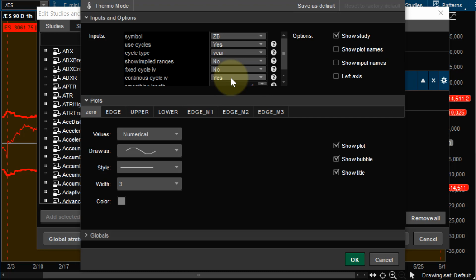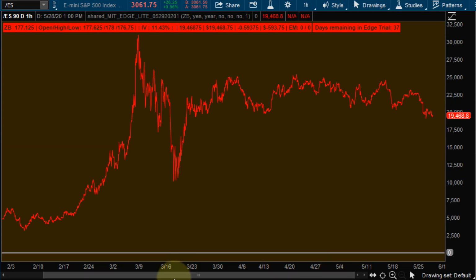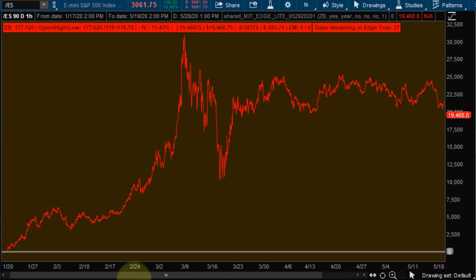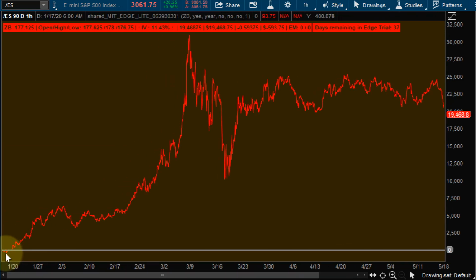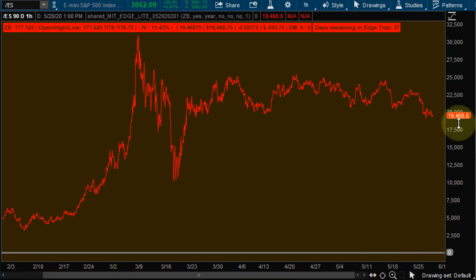I'll take off these bands. Okay, apply, okay. And there you go. Again, because we're using a yearly cycle, we start in the beginning of the year. But again, all of our Edge series products, and now Edge Lite as well, looks at everything in P&L.